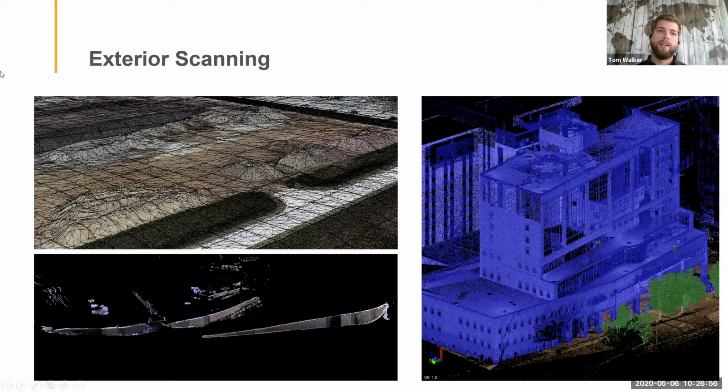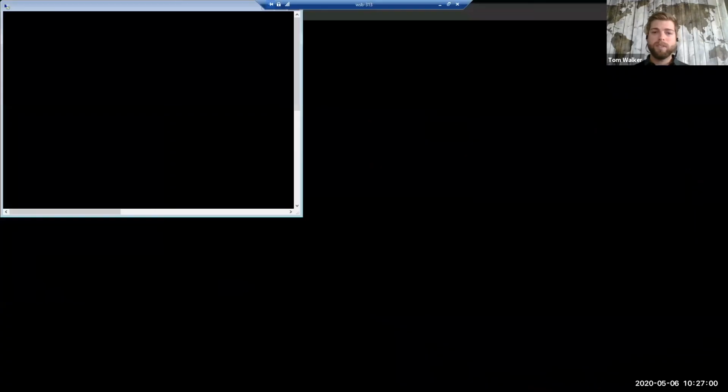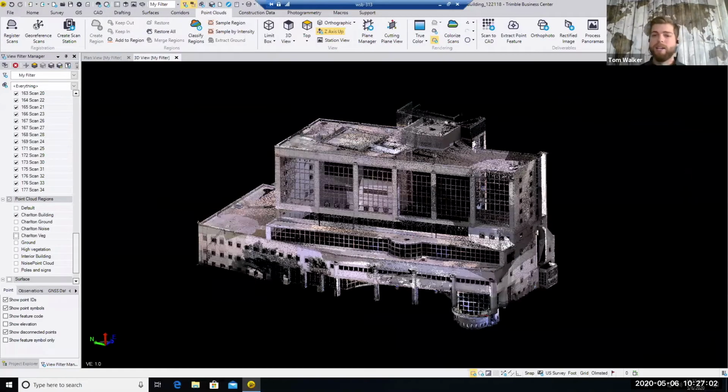And then third, and probably my favorite, is going to be the exterior shell scanning. So this once again was shot with the SX10, which was that higher end unit. The client for this wanted an exterior scan of their building so they could compare that to some of their as-builts to make sure everything lines up the way they expected it for future planning and expansion.